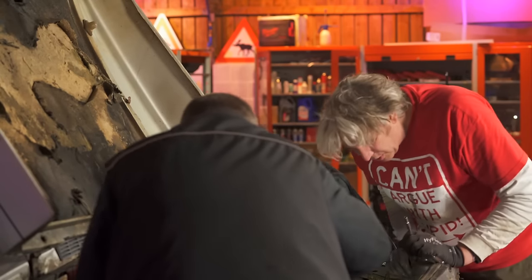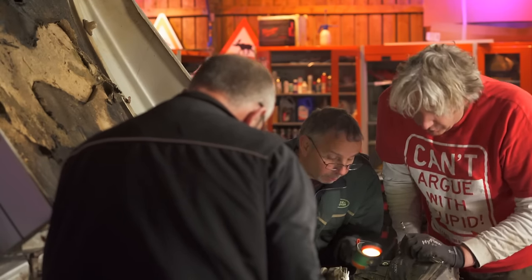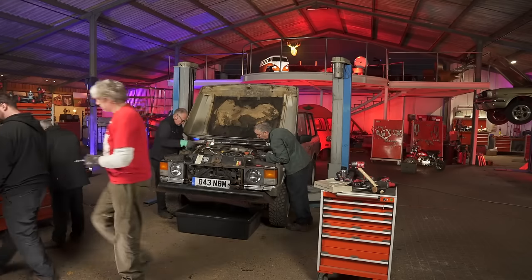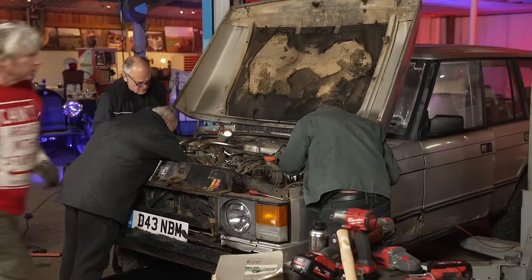Now, I guess, do we think the trans cooler is going to come away with the body? I guess it is, isn't it? So we probably want to drain that out. Because that's going to stay, that's coming on here, isn't it? Okay, fine. A couple of 8mm bolts down the pipes just to stop it from dripping on all our heads when it goes off.